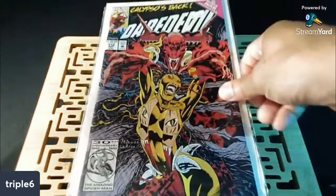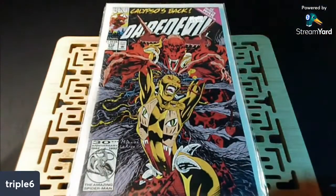Also, this book is a little heat for a minute. I'm sure it's on the dip again, but this is that Daredevil #310. I believe this is the first time we get Calypso back in the modern comic era. This is her first reemergence.